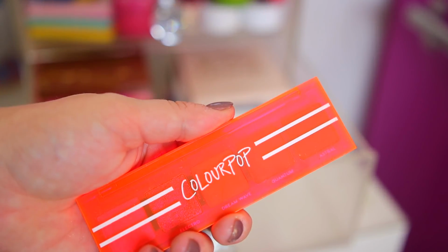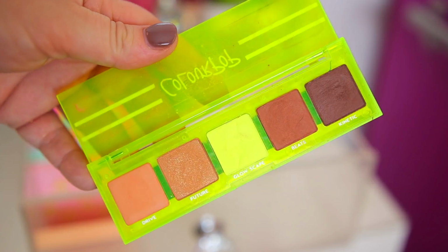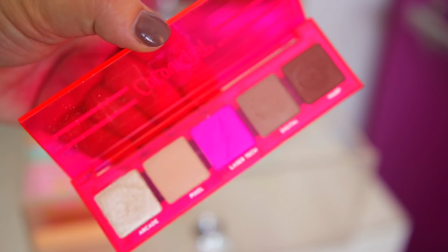I did like the orange one. I'm going to put that in the maybe pile. The yellow one I did not care for. This one took so much building up to get this intensity of the bright yellowy green color, so I'm going to declutter that one. This hot pink one, also kind of fun to use. I'm going to put that one in the maybe for now.